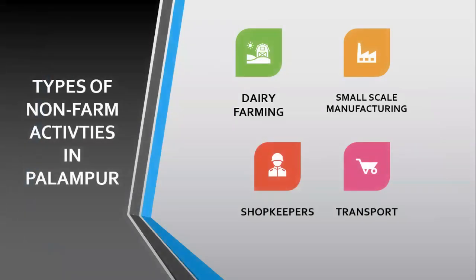So this is the list of non-farming activities. First is dairy farming, small scale manufacturing, then shopkeepers, and then transport. We'll understand each one by one. Let us start from dairy farming.